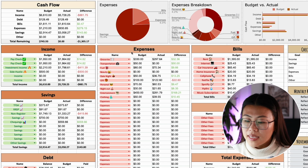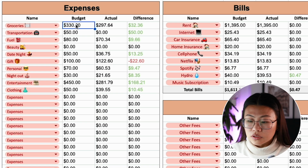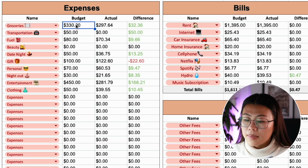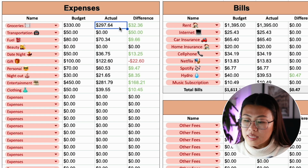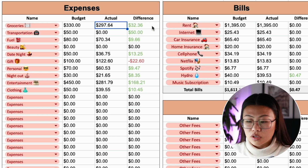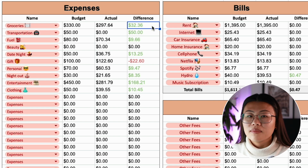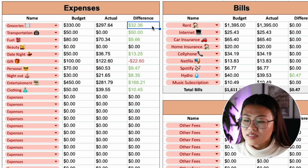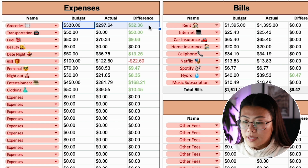Moving on to expenses. I set aside $330 for groceries in October, but my actual spending came to $297.64, leaving me with a nice $32.36 surplus. We didn't do a big Costco run this month and had some family meals for Thanksgiving as well, which helped us to save a little bit.